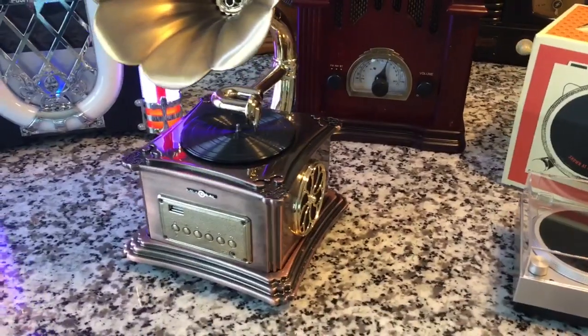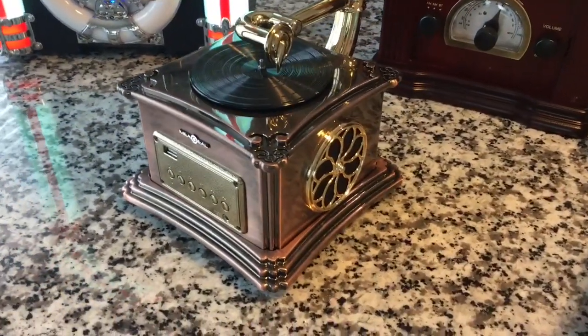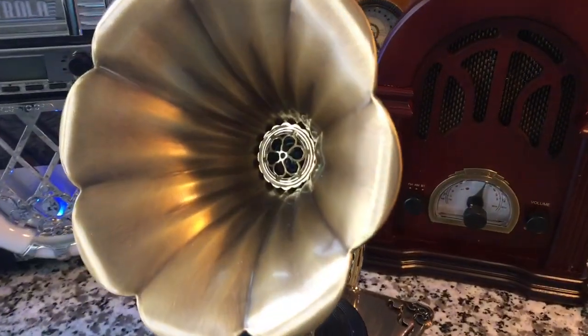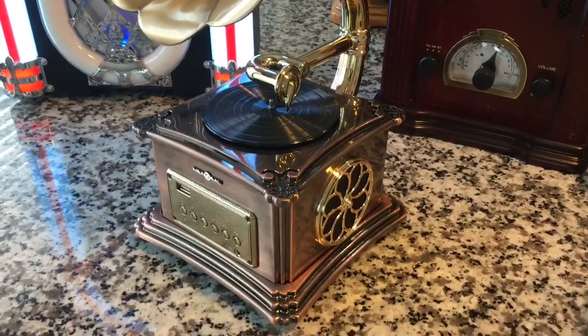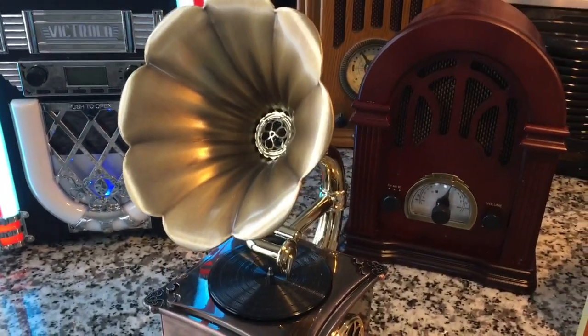Here we've got a very interesting item. This looks like an old gramophone, but it's actually a very nice Bluetooth speaker. This one literally even has a little speaker in the horn and big speakers on the side and the bottom. It doesn't play records, but the sound quality is phenomenal. A little bit more expensive, but definitely a unique item.